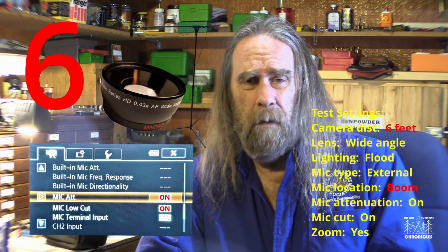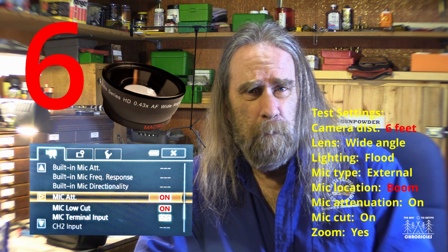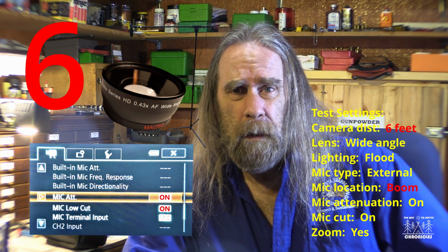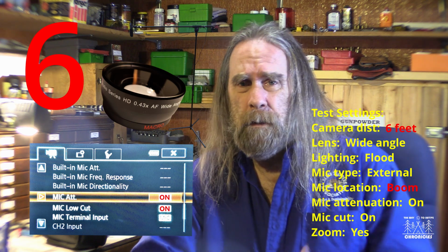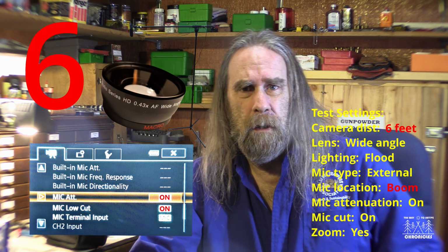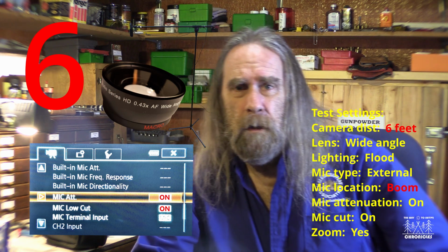Okay, so now I have still the wide angle lens on. Hopefully it's giving a good picture, but the only thing different from the previous scene is now I've taken that external microphone and I've moved it back onto the boom, and I'm hoping that the sound quality will be a little bit better, because I am sitting about, I guess, about 6 feet from the lens of the camera. But with that boom I'm just about this far away from the boom, so that's not too bad.